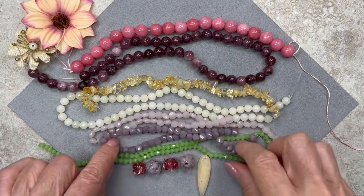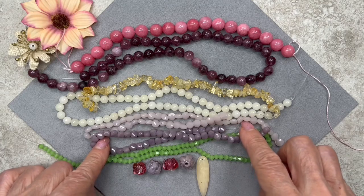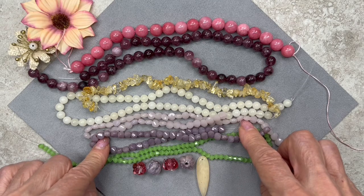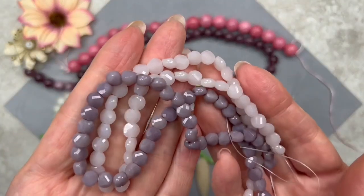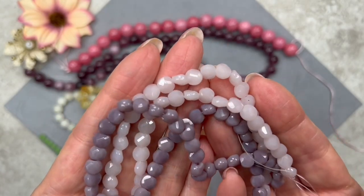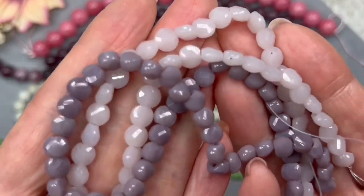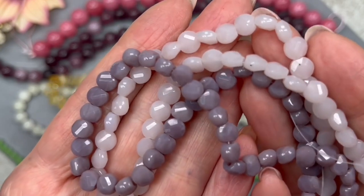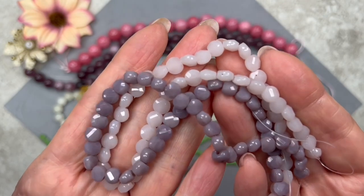And then we have these two beautiful strands of faceted glass or crystal. And they're actually coin beads. And the description says they're spiral faceted crystal coin beads. And I think it's because of the way they're faceted. They're faceted in a spiral manner, which is very unusual and very pretty. And look at these two colors, guys. The light one is called light lilac and the darker one is called lavender. And they're 6 millimeters in size and they're both 8 inch strands.